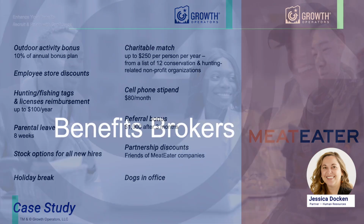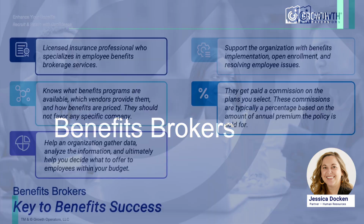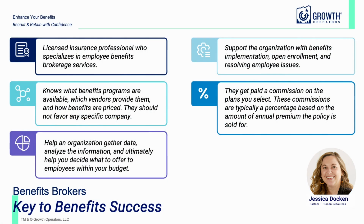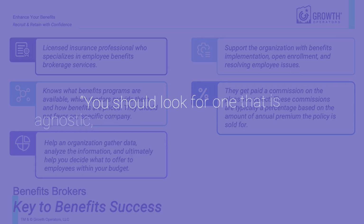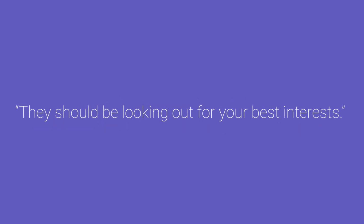If you haven't used a benefit broker before, it's important to understand what they are and how to best pick a partner for your organization. Benefit brokers are licensed insurance professionals who specialize specifically in employee benefit brokerage services. They know what programs are available, which vendors provide them, how they're priced. You should look for one that is agnostic, not favoring any specific company. They should be looking out for your best interests.